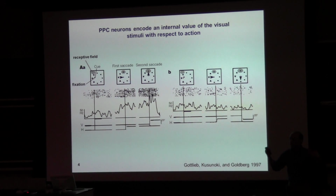I mean, if you think about what's happening in your parietal cortex now, you have tons of activity that would be associated with stimuli on your fovea. But only one of them matters.